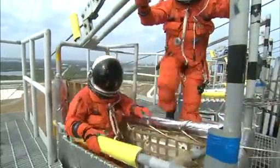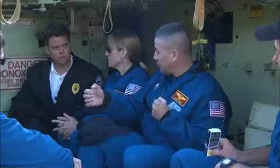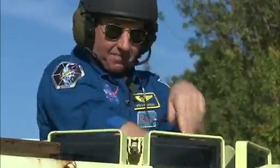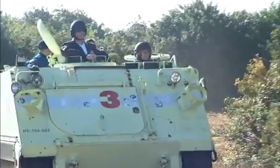The astronauts also receive instruction on driving the M113 armored personnel carriers as part of their emergency pad escape training. Every crew member gets a chance to drive the M113, instructed by Kennedy's fire chief. Thompson also is there to lend a hand. Gives me a good time to get to know the crew a little bit on a comfortable basis, before we really have to do a lot of work. And it's fun for them, they like it.